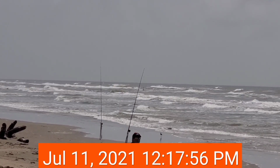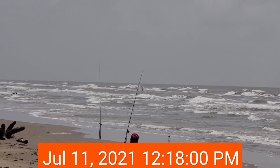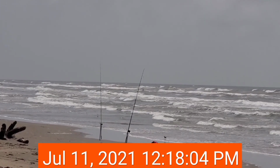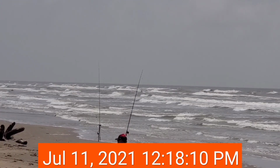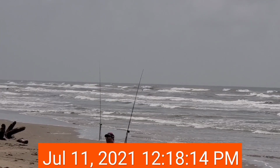So after getting the bait dropped and coming through the surf, he wanted to try to get back out there and just practice with the kayak and so forth. But he got swept down beach, and so we have sent the other truck to go give him a hand, and we'll see what ends up happening.